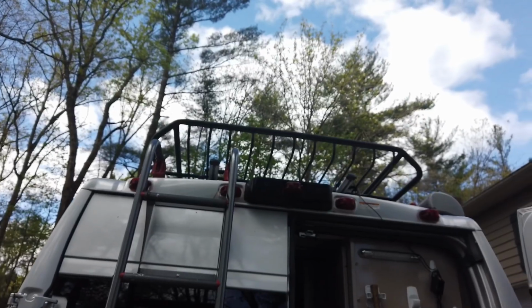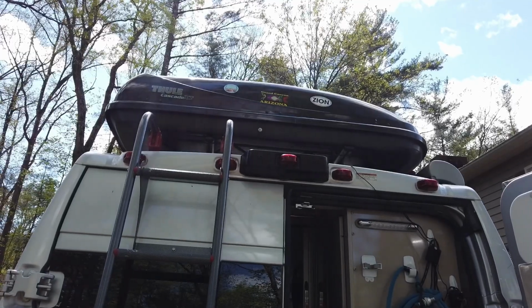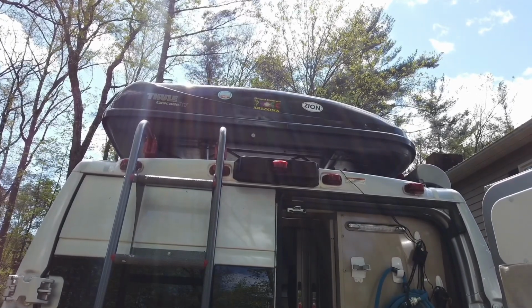When you live in a van, even when you downsize, you need more storage. So to help with that, we're going to go from this to this. Let me show you how and why we did this to our Travato van.